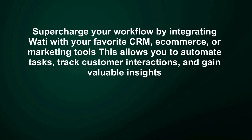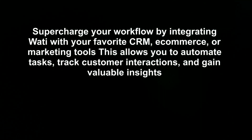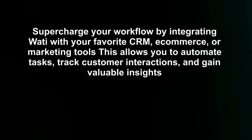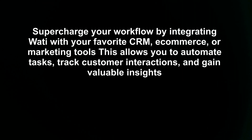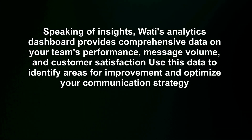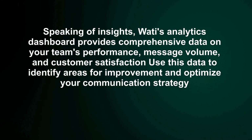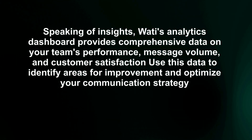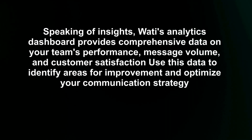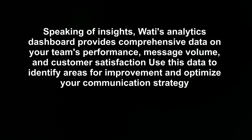Supercharge your workflow by integrating Wati with your favorite CRM, e-commerce, or marketing tools. This allows you to automate tasks, track customer interactions, and gain valuable insights. Speaking of insights, Wati's analytics dashboard provides comprehensive data on your team's performance, message volume, and customer satisfaction. Use this data to identify areas for improvement and optimize your communication strategy.